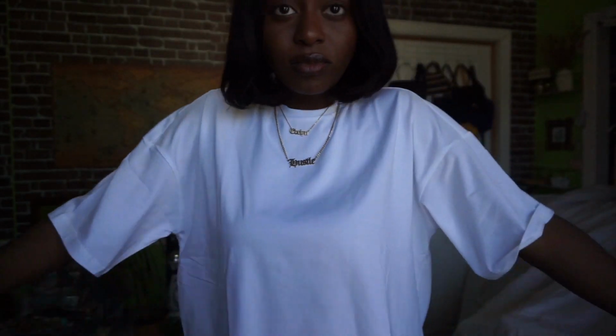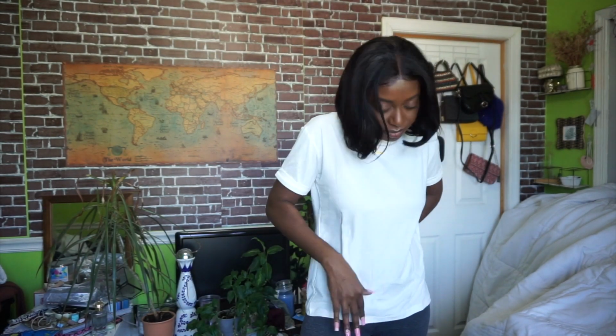So I just needed a couple of basic tees, so I got this extra baggy long one that reminds me of a boyfriend tee, and then I got this one that's a little bit more feminine, I guess, and you could dress this one up. I really like the material on these. They fit really nice and they're soft and stretchy.